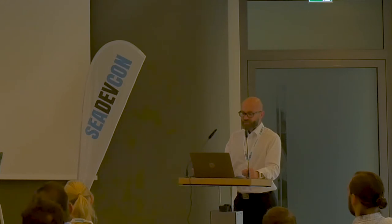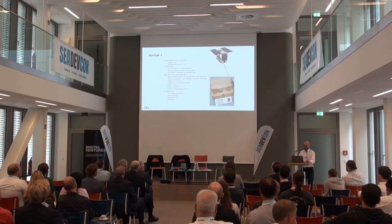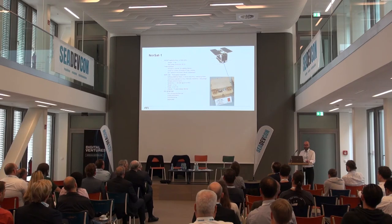The sensitivity of the receiver is minus 126 dBm for a packet rate of 20%. And the design lifetime is 7.5 years. The receiver is developed on an ESA contract and will also be launched on the ESA satellite ESAIL. I believe it will be launched next year.